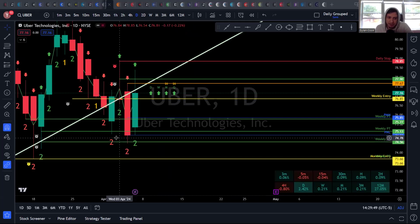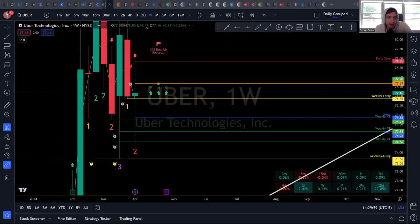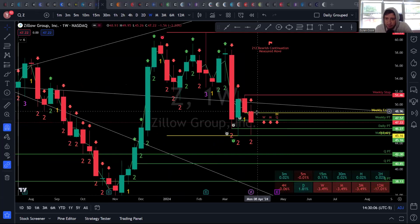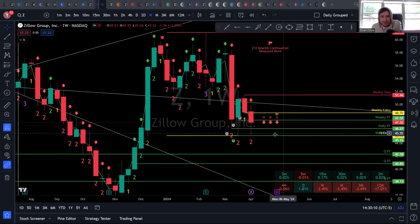That's how you get to the big dollars and actually get a really great ROI on your money without risking an entire or a whole bunch. So Uber would have played out really well on that higher time frame. Let's see here. Z also did its thing. As you can see here, this one is what we were prepared for. Took out PT1, took out PT2, took out PT3, right?